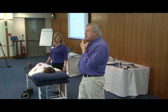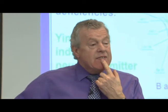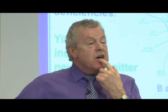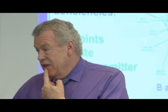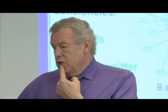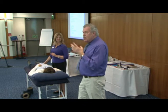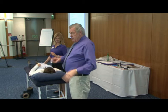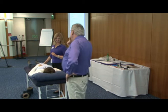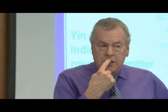And then we'll get a conception vessel. Now, this is between the lip tissue and the skin. Okay, so we're not on the lip, we're just below on that tissue between the two. So off you go there. And what this will show is low dopamine. Okay? Now let's run around the opposites, or the yin points. So we're going to do the governor vessel, which is on the top lip between the lip tissue and the skin.